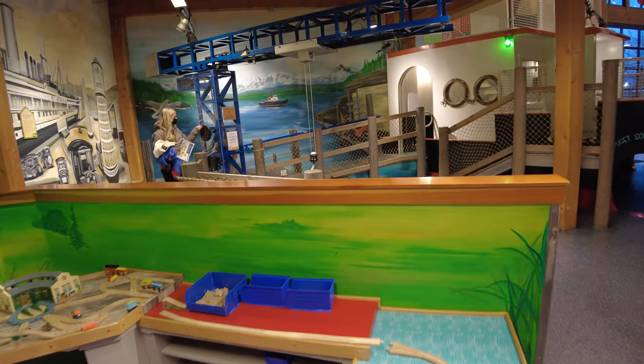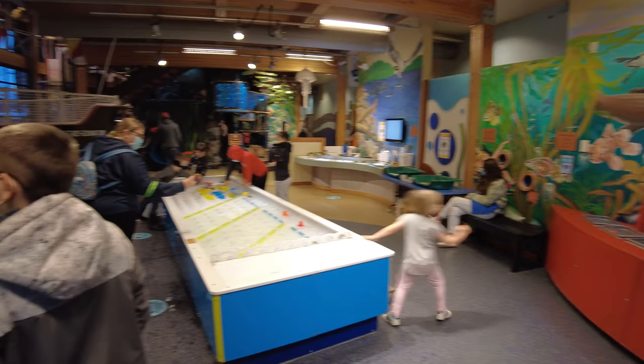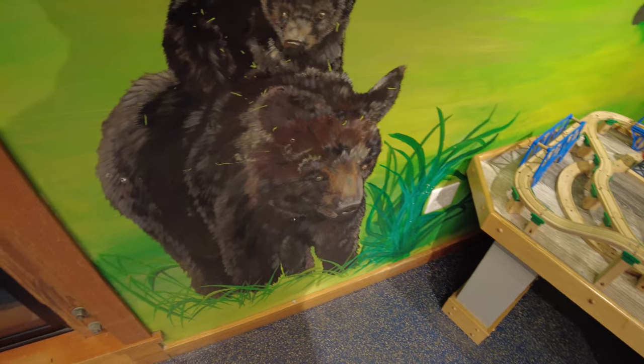So as you can see, there's a whole lot of different hands-on activities the kids can do. Things to touch, things to see. There's a jungle gym area up top. And it's decorated really cute as well. Look at all the critters.